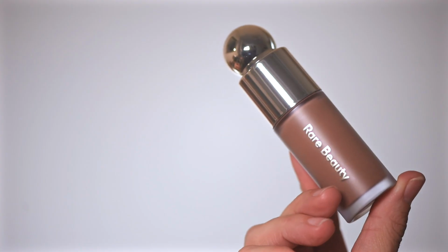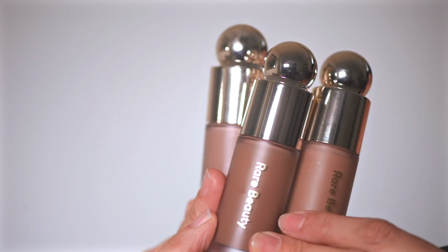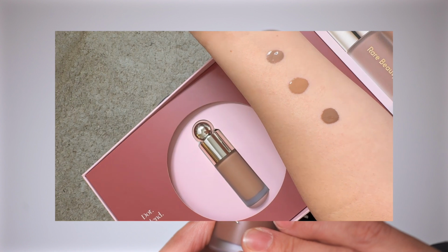Today we're getting into a review of the new Rare Beauty Soft Pinch Liquid Contour, and this is the shade Solace. In PR, Rare Beauty sent me the shades Mellow, Solace, and Gentle. This product retails for $28 and you get 0.503 fluid ounces.